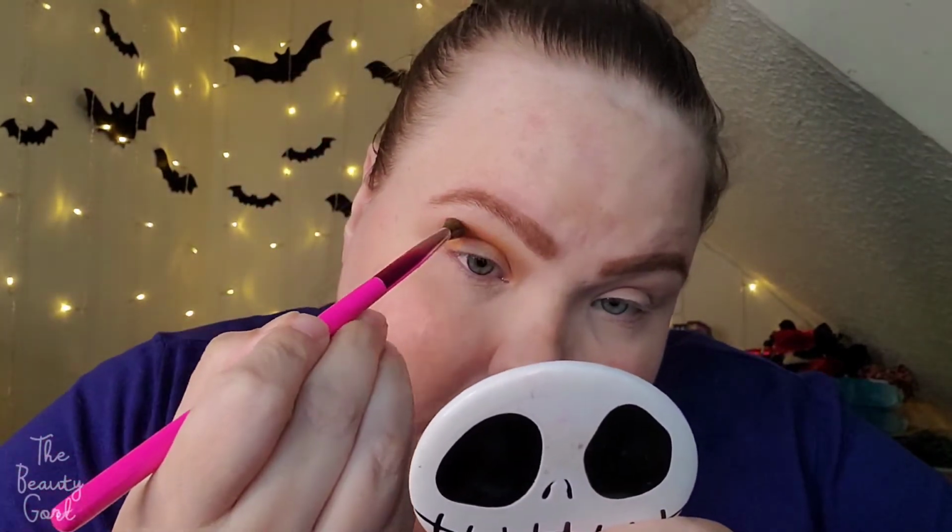Okay, she is a little sheer. On camera, you can see it, but in my mirror, she's a little sheer, so I am going to have to build her up. Okay, doesn't look all that bad. It's rather bright, but hey, that's fine. I'm all for it. It did take some blending out. Not too much, but some. But overall, I like the shade. It's nice and bright. It's fun.